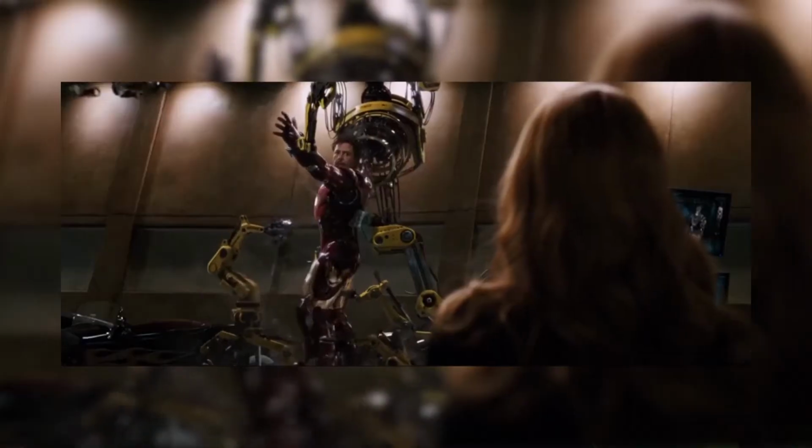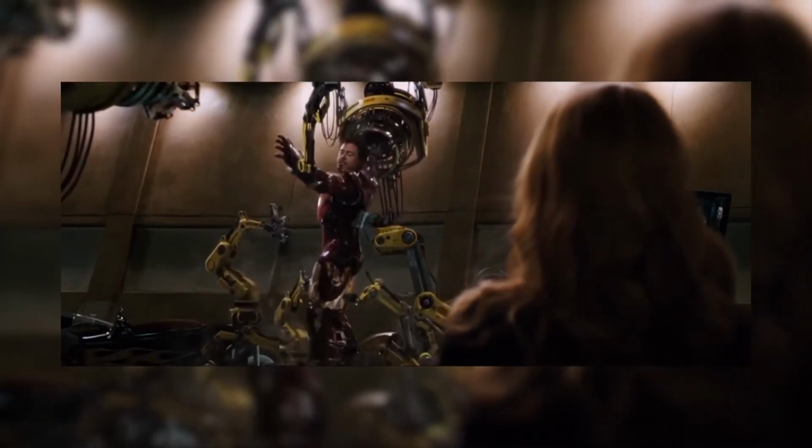For a movie that came out in 2008, the CGI still holds up pretty well. The only time the CGI really looks fake is when he's in the machine and it's putting the suit on him. And like the final fight. It's the only time it looks fake.